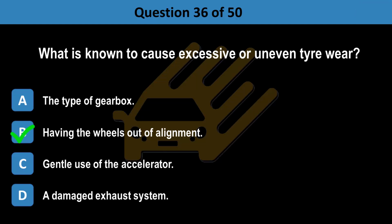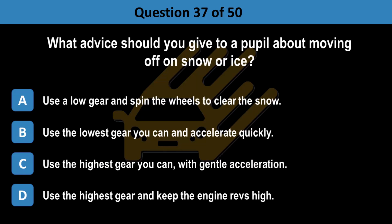The correct answer is B. Having the wheels out of alignment. What advice should you give to a pupil about moving off on snow or ice? A. Use a low gear and spin the wheels to clear the snow. B. Use the lowest gear you can and accelerate quickly. C. Use the highest gear you can with gentle acceleration. D. Use the highest gear and keep the engine revs high.